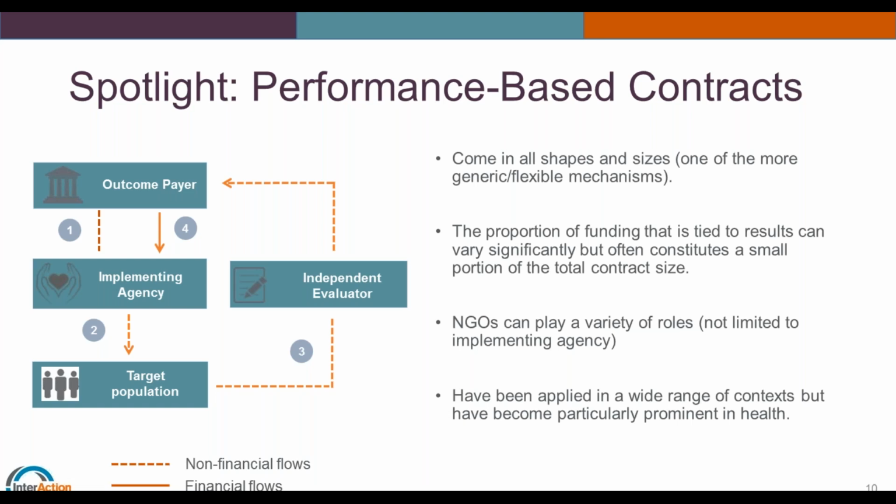So now turning to performance-based contracts and impact bonds specifically, the focus of this webinar. For performance-based contracts, the standard model doesn't actually deviate significantly from what I just described earlier in the last graphic. It's one of the more generic instruments, I would say, and can be adapted in many different ways depending on the context. So I'm not going to go over this graphic again, but it's basically any kind of contract between two legal entities, typically a donor or government and a service provider, or between two service providers, as Floride's example will show later in the presentation, where at least a portion of payment is tied to pre-agreed results.